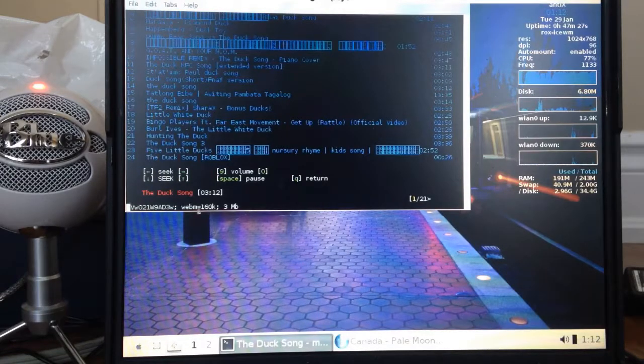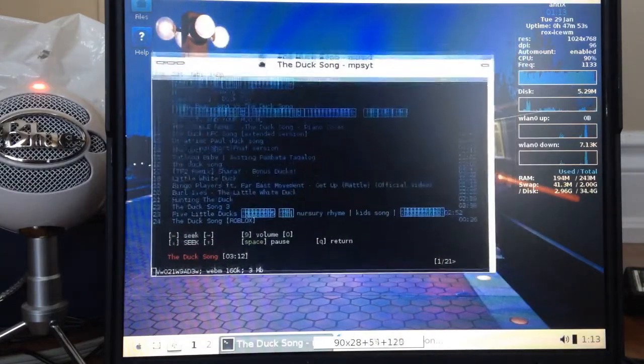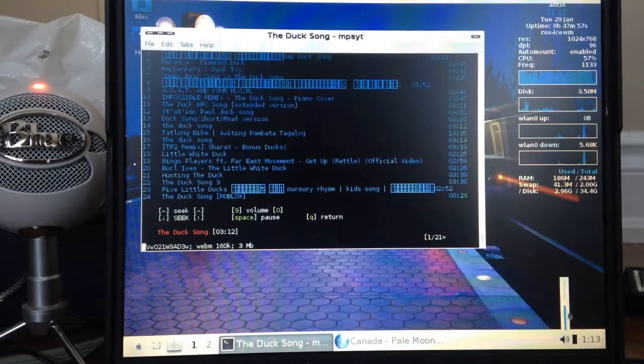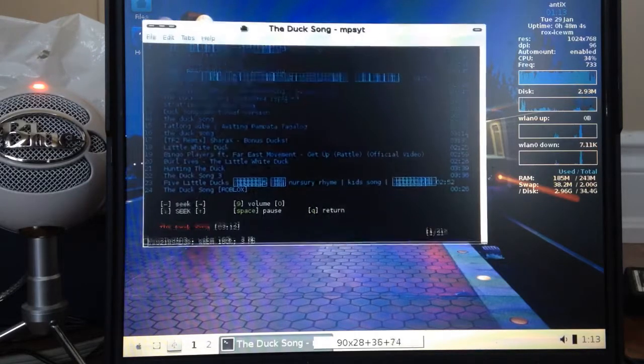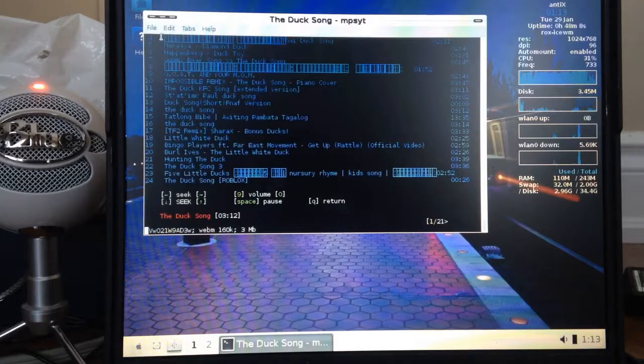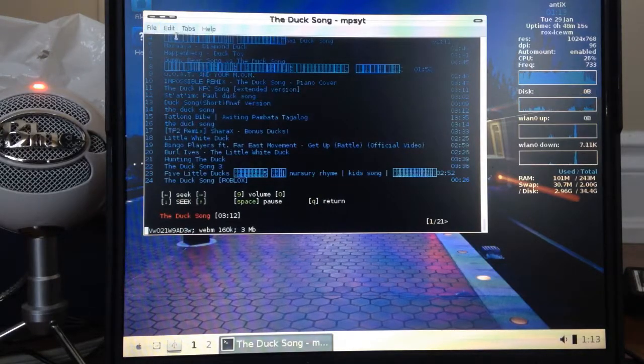You can see here WebM, 160k. What? Okay, I can hear this. I can hear it, but I don't see it. Okay, so is it hiding somewhere? Close that. Okay, let me turn that down. Something's not right, because the video is playing, or at least the audio is playing, and I cannot see it. I keep going up to here, but I should stop doing that because that's for the terminal browser. That's not for this.